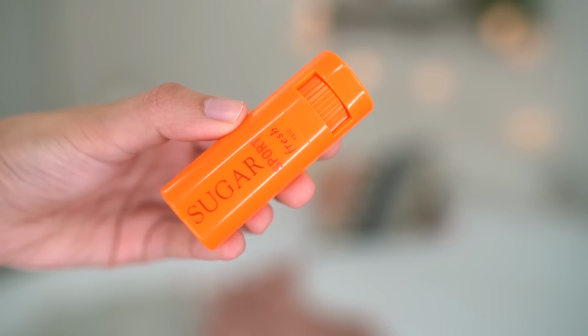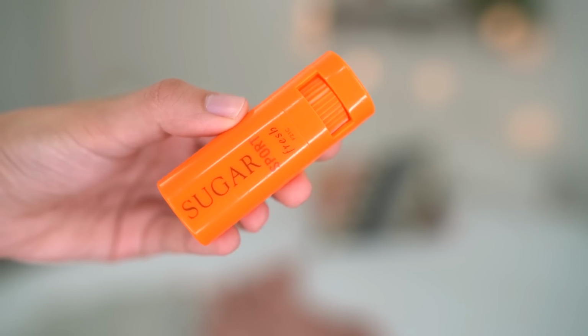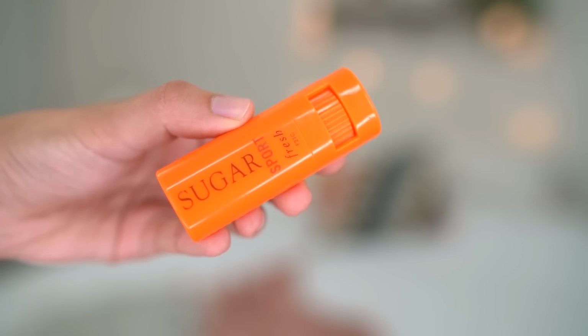Also on my lips, I've been using the Fresh Sugar Sports Stick whenever I have wanted SPF on my lips. So I've just been using this as a base underneath any kind of lip product that I'm using to make sure that I'm getting SPF on my lips, because it's so easy for your lips to get ignored and then burned when it comes to SPF. And if you've ever had a sunburn on your lips, then you know that it hurts like crazy. It is incredibly painful.